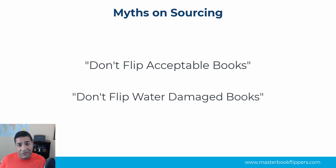And oftentimes if you actually handle the books yourself, you see, okay, it's no big deal, it's got a little bit of water damage, perfectly readable. Poor college students, guess what? That's what they want. So that is the second one, acceptable books and water damage.